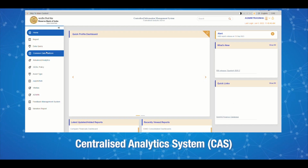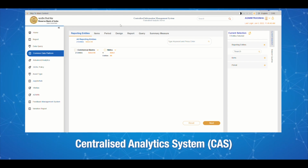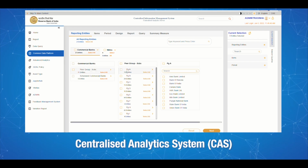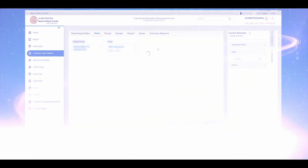The Centralized Analytics System (CAS) portal will allow the RBI users to access and analyze data through reports, dashboards, and query facility. It also provides an integrated platform for analysis of structured and unstructured data.